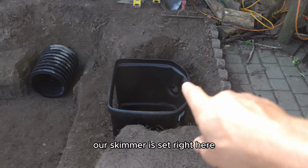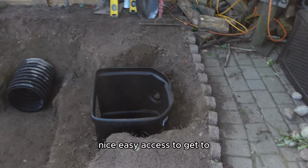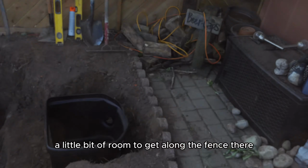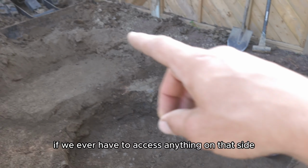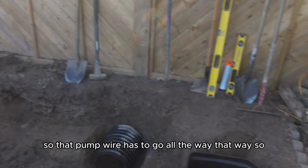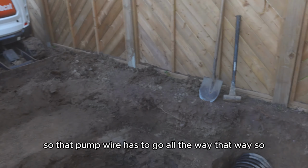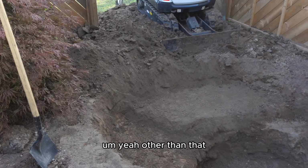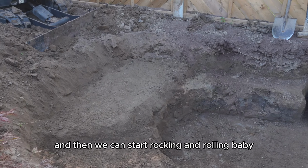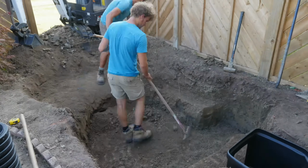Our skimmer is set right here. Nice easy access to get to. And then also a little bit of room to get along the fence there if we ever have to access anything on that side. The electrical actually is over there, so that pump wire has to go all the way that way. So yeah, other than that, we're going to get our fabric and liner in and then we can start rocking and rolling, baby.